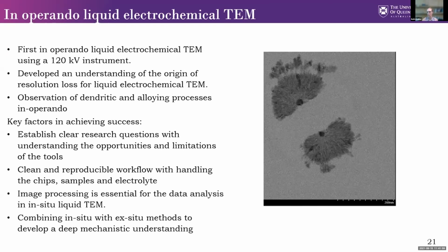And I believe the best that we can do is when we combine in situ with ex situ tools, and we can get the best out of actually observing kinetic processes, but also getting that high resolution that we can get from ex situ methods as well. And sorry for going over time there.